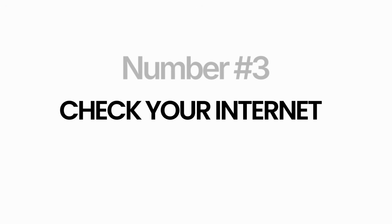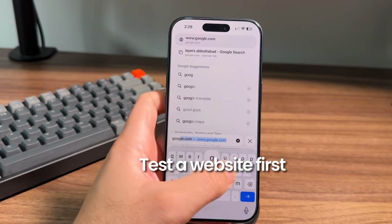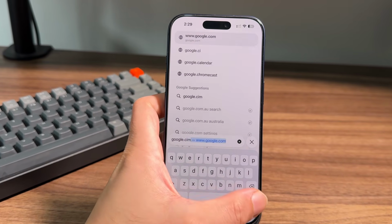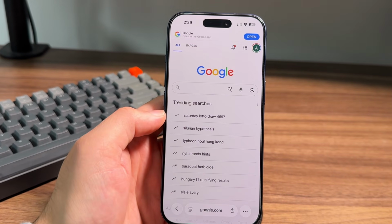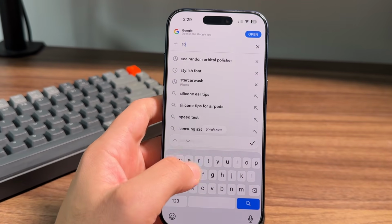If it's still not working, let's check your internet. Open your browser, Safari or Chrome, and try loading a website like google.com. If the page won't load, the problem is your connection, not WhatsApp. So check your Wi-Fi or mobile data first. If the page loads but it is slow or laggy, run a quick speed test. Just search speed test in your browser and run the very first result.